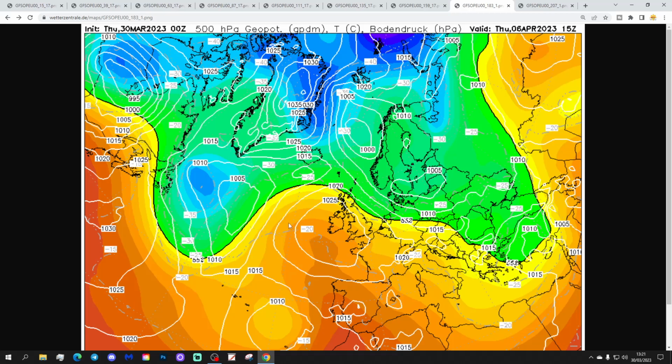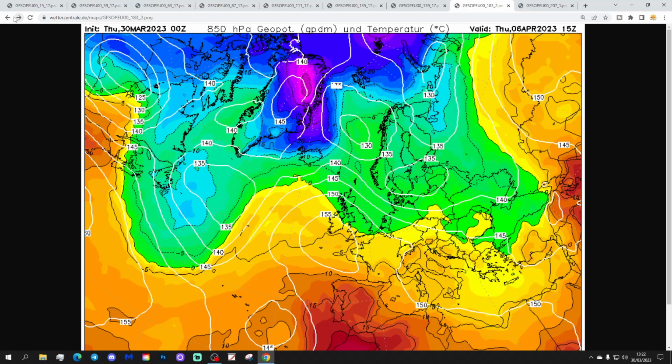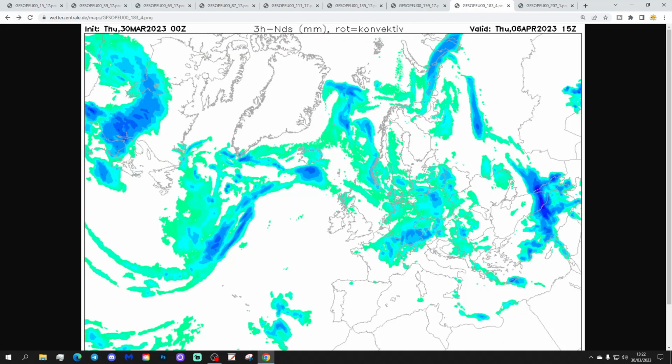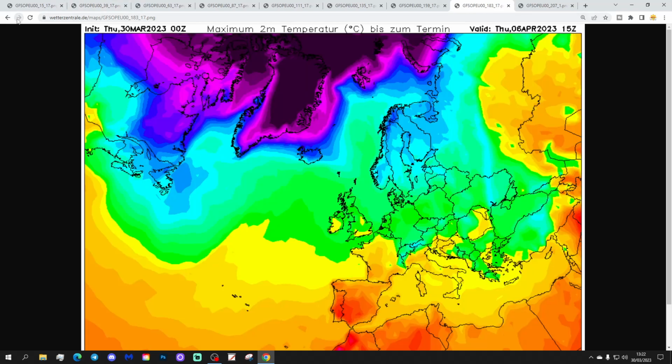High pressure beginning to build across Western Europe on Thursday as a trough of low pressure sits in the north and the northeast of Europe. Temperature-wise, getting coolest in the north of Europe, warmest in the southern part of Europe, and especially around Spain and Portugal, where it looks hot. And precipitation-wise, there will be further showers, longer spells of rain through those central and eastern parts of Europe, driest in the west and in the southwest as well. And temperature-wise, coldest in the north, warmest in the south and the southwest.